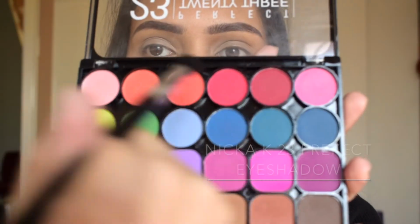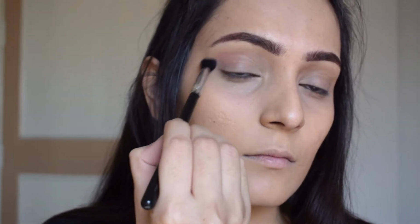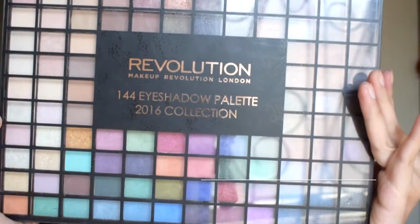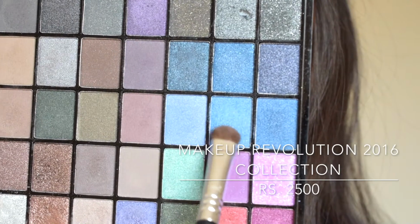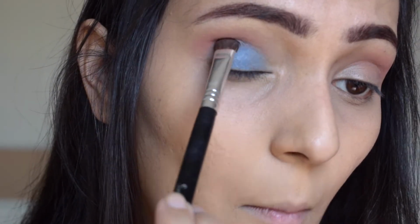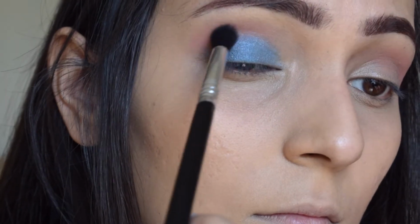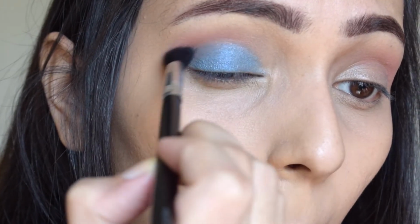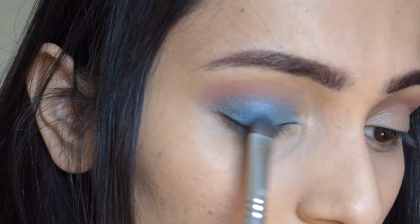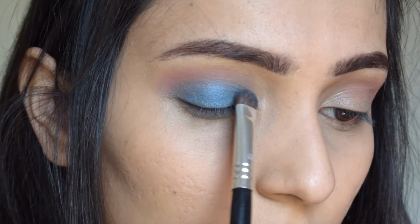I will then take NICKA Case 23 Perfect Eyeshadow Palette and take these 2 shades and blend it over my crease line. I will then go ahead with my Makeup Revolution's 2016 eyeshadow palette and take this blue shade and apply it all over my lid. I will then take a fluffy brush and soften the edges of my eyeshadow so that it looks clean, nice and blended. And then to intensify the color more, I'm going to retouch it with a flat lid brush.